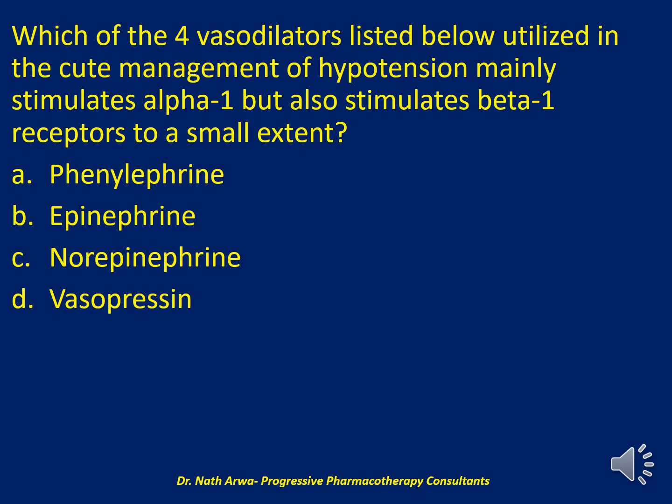Next question reads, which of the 4 vasopressors listed below, utilized in the acute management of hypotension, mainly stimulates the alpha-1 but also stimulates beta-1 receptors to a small extent? Is it phenylephrine? Is it epinephrine? Is it norepinephrine or vasopressin? I'll give you 10 seconds to choose the correct answer.